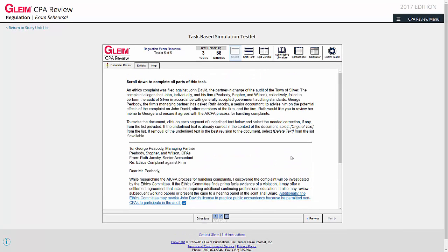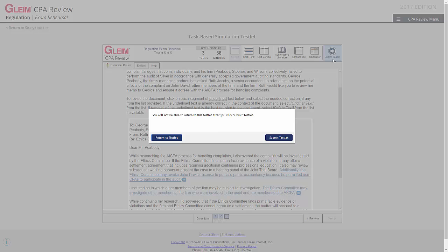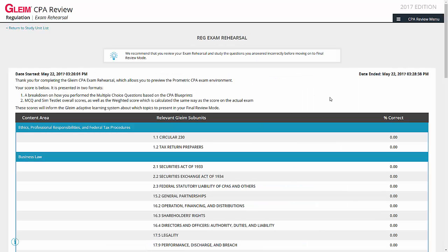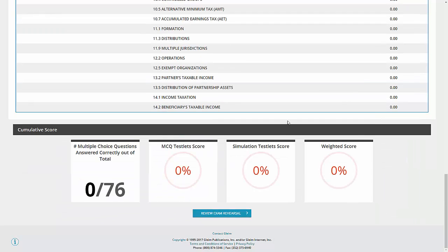Okay. And don't forget, check for exhibits. So you got auto report, all that fun stuff. All right. So submit the testlet, and we are done. Okay. And we literally got nothing right. That's what we get for flying through it.